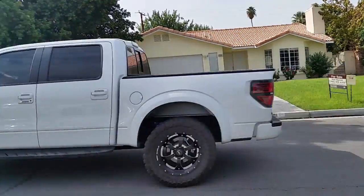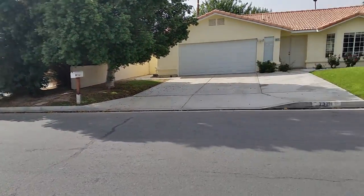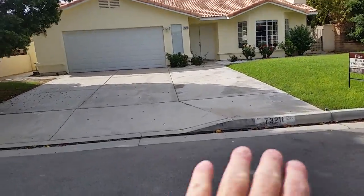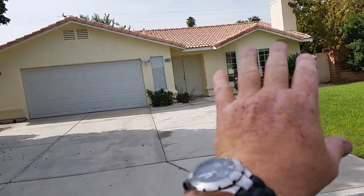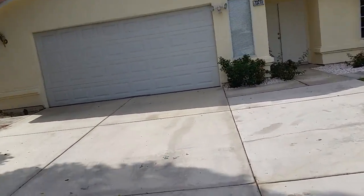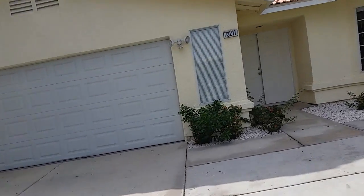Here we got one of the neighbors going by there. Nice lifted 4x4. Looks like a pretty new F-250. Let's go inside and take a look at the house, okay? Notice that you've got a lot of driveway space. So if you have an extra car, or if you need that extra room to get out because you're loading and unloading stuff from the back of your own truck, you've got room to do it.